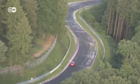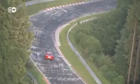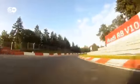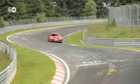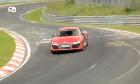For his second run, Winkelhock switched to a different R8 e-tron, limited to 200 kilometers per hour. But he still drove 2 quick laps in a row and scored excellent times. Reason enough for a champagne shower.